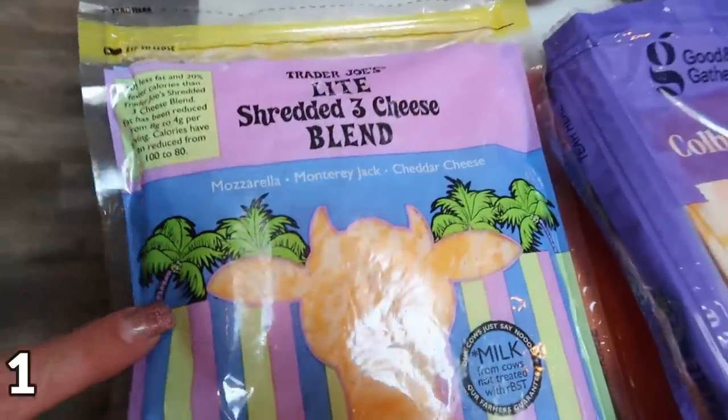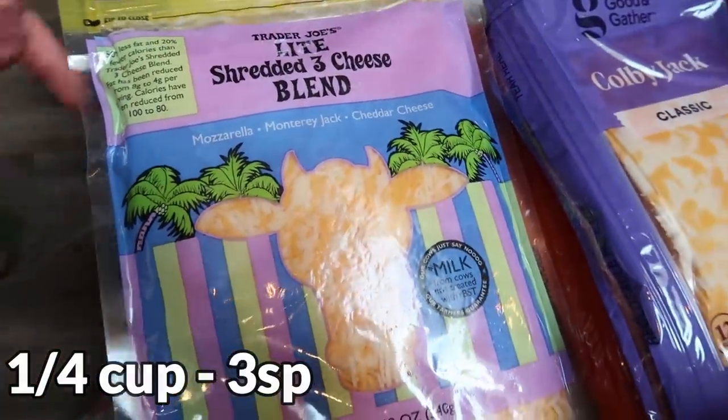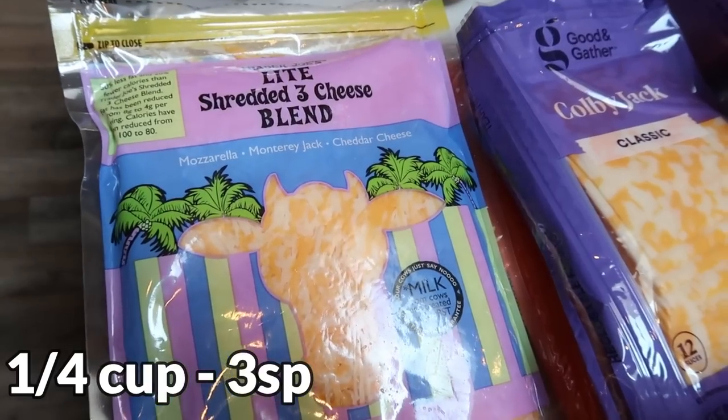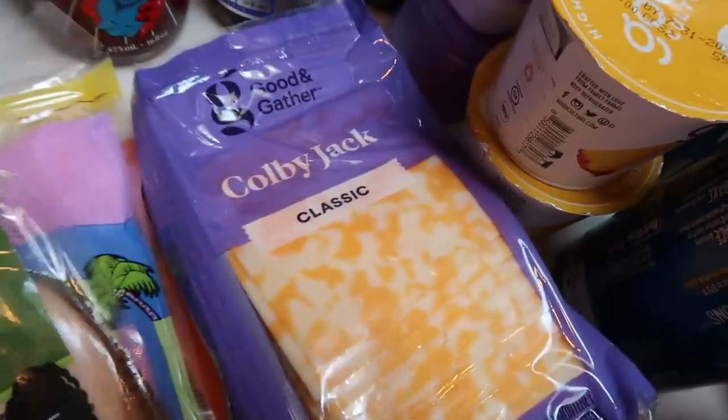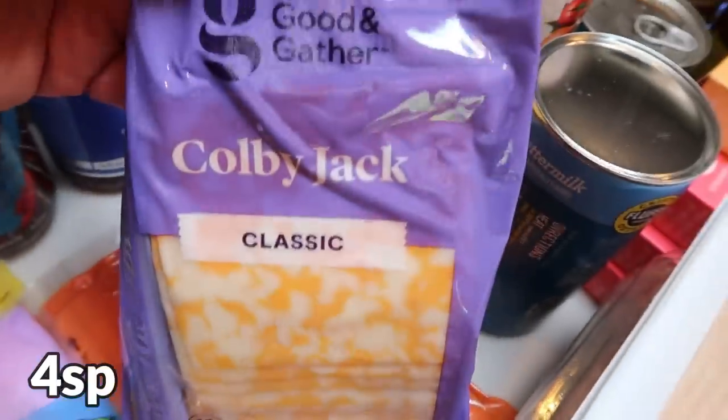Of course, another bag of the Trader Joe's Light Shredded Cheese. I need this for several recipes this next week, and it's really just something I pick up every time I go. And then quite a bit of cheese for my husband's lunches this week.